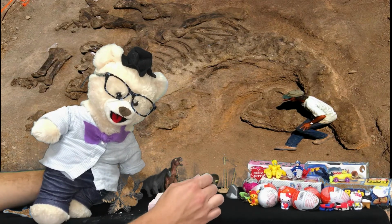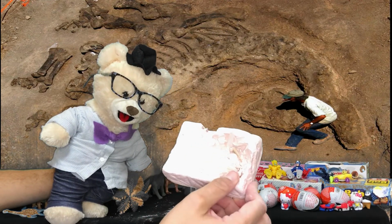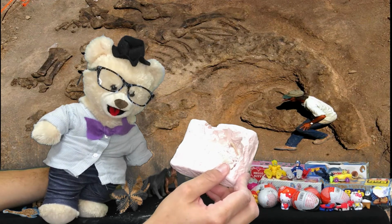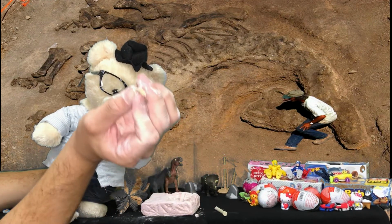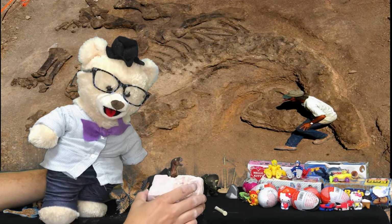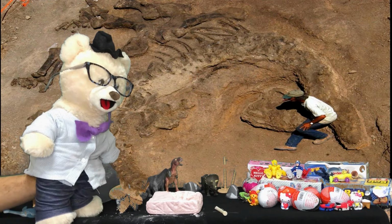Oh, Chumsky, you're working really hard. So, did we get anything? Check it out, everyone. Look at that. This is exactly what paleontologists do. They dig in dirt and rocks, and look what we found. We found a dinosaur tooth. Oh, it's a pretty big tooth, Chumsky Bear. Wow, check it out. See, that's exactly what paleontologists do. Oh, that is really cool.